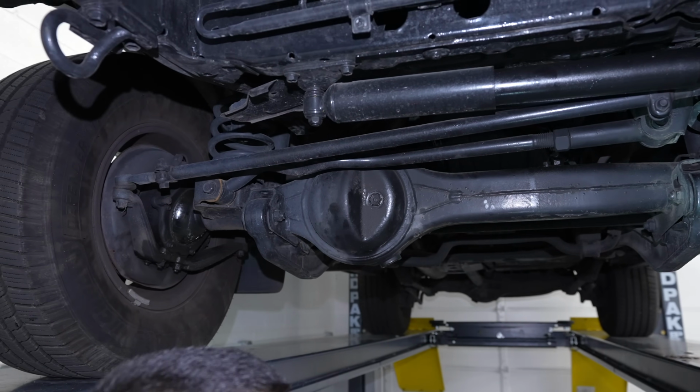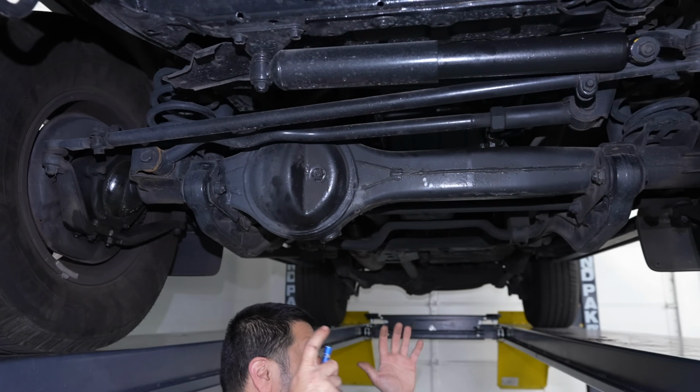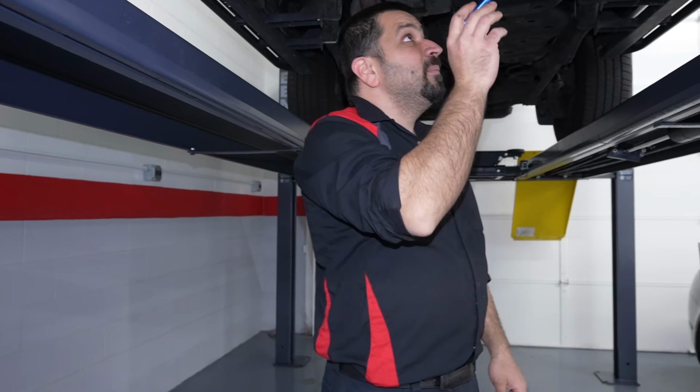Steering components are all tight, we checked it. This car is extremely difficult to lift because of the shape of the frame. Let's speak of the frame, let's look at it. Look at this frame.